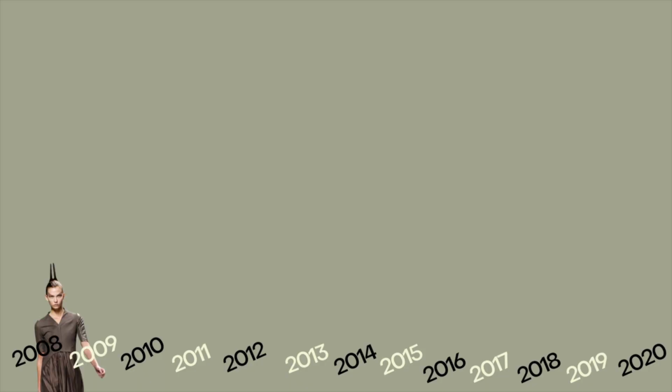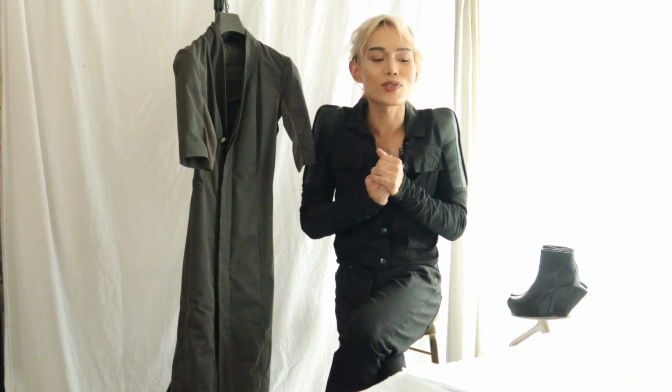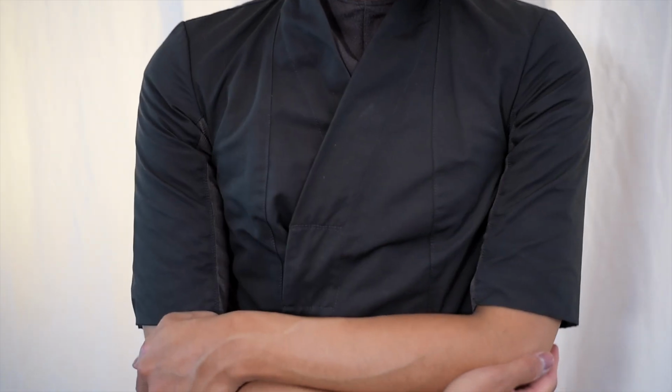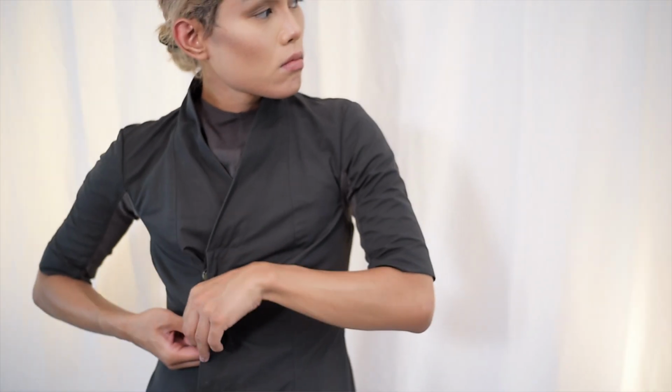I am assuming that this is from the Anthem collection. It has this menacing sort of glamorous feel to it. Rick was able to cut shapes that stiffly frame the body through vertical paneling, and I love that. I love it because it's so columnar. It's very comfortable still, and it makes you feel like you're wearing a tailored suit almost.